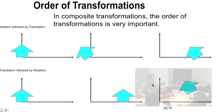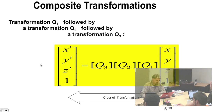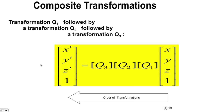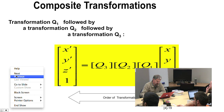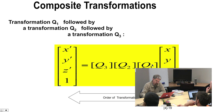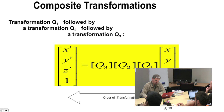So it's very important to think about, in Processing and in other graphics programs, what order you're going to do your transformations in. This is because the final set of coordinates is a composite of all the transformations before that. If you had the first case here, where you're rotating then translating, then Q1 would be the rotation and Q2 would be the translation. Or if you wanted to translate first and then rotate, then you swap it: Q1 would be the translation and Q2 would be the rotation.